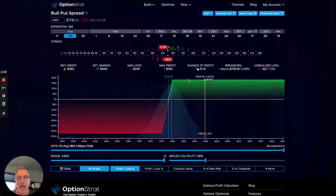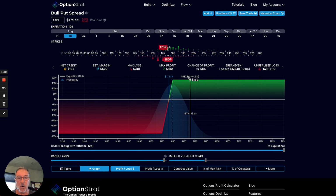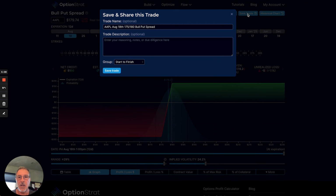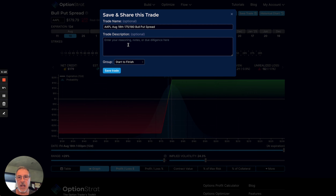So again, I'm okay with this risk to reward. I've got a 58% chance of profit. I've also got maybe that little edge, if you might call it, in my reading of a chart as well. So I'm going to go ahead and save this trade. This is a bull put spread in Apple. So I'm going to save this trade, and we will call this start to finish.